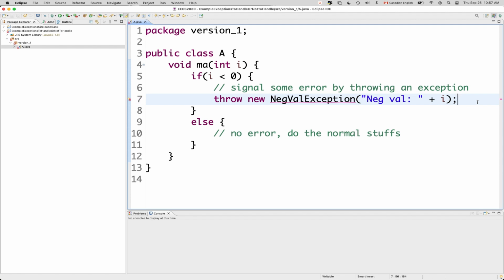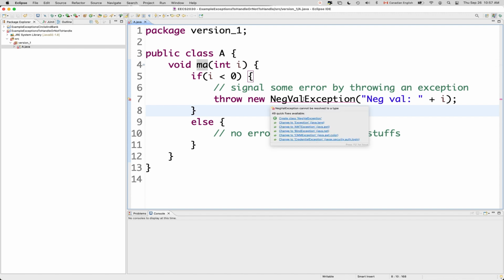So up to now, I've done the throwing of an exception from A, meaning that this method potentially might throw an exception. And I got some trouble here, right? If you move your mouse over, it is saying that this exception clause over here, let me read it to you: the NegativeValueException cannot be resolved to a type. We've got to create it.